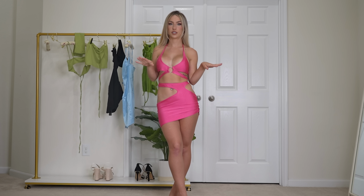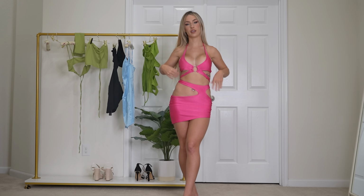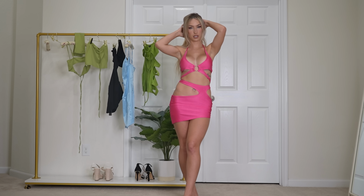I would definitely wear pasties with this outfit, because if you are smaller in the chest area, then you can probably stay true to size. But if you are larger in the chest area, size up for sure. But overall, I think this is really cute. I love the cutout placement. I love the halter and the open back. I think this is really, really adorable.